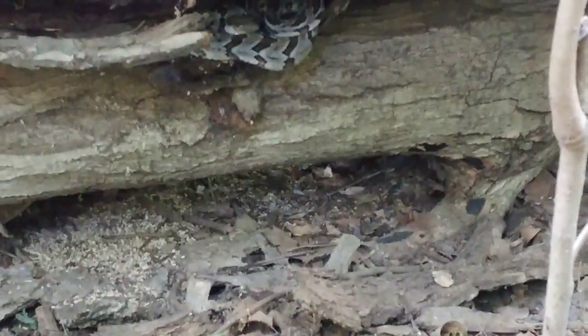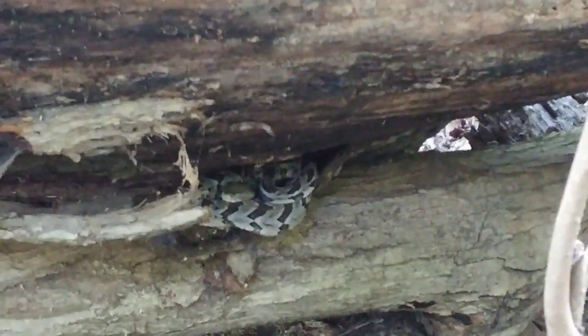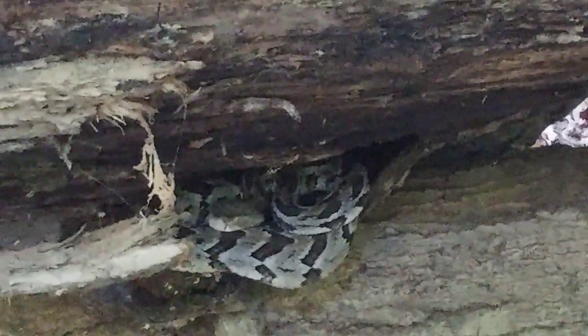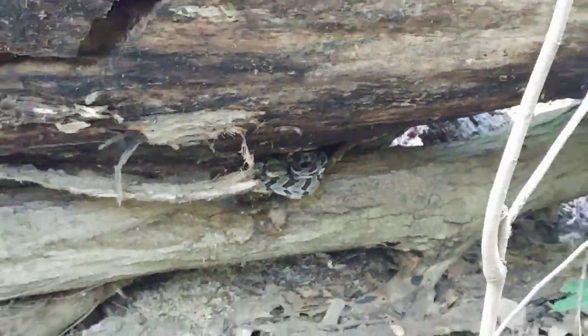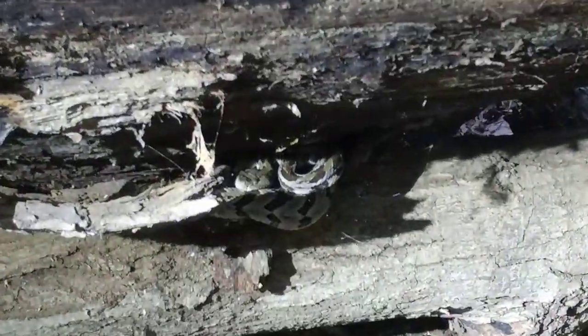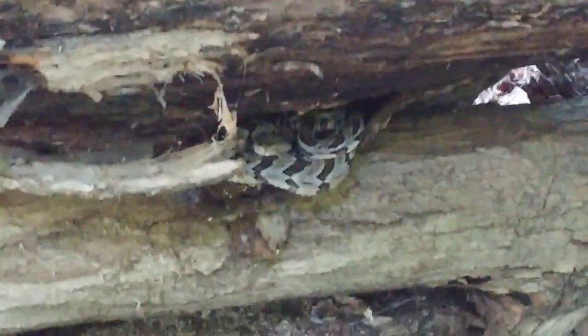I'll try and get around that piece of wood there. Okay, there we go. There he is. All curled up there under that tree. That's the same one we saw earlier. There we go. Okay. Bob, can you hit it with the flashlight? Yeah, it's blowing it out a little bit. Let me see it. Can I see the flashlight? That log. I hate to do this to him, but there we go.